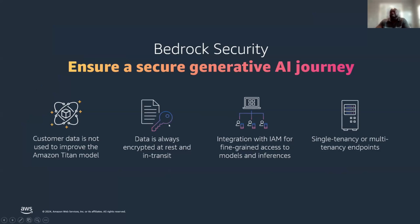Just a marketing slide here on Bedrock, and security is built into it. So Bedrock is secure by nature. Your customer data is not used to train our native models or any of the third party models that we leverage or allow you to leverage. Your data is always encrypted at rest and in transit by default, and we allow you to integrate into our identity and access management services to control the inferences, allow or deny access to specific models, and enable console access to the Bedrock service.